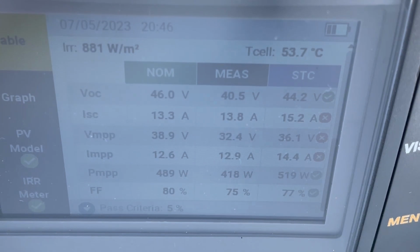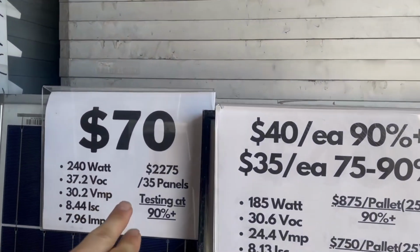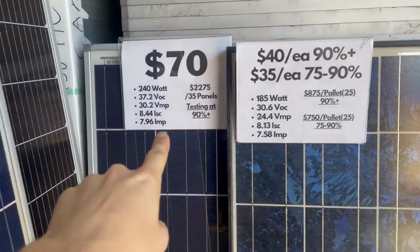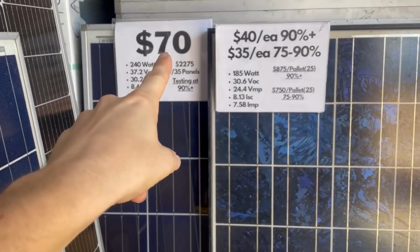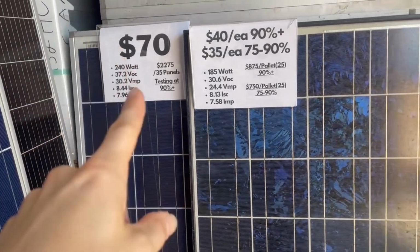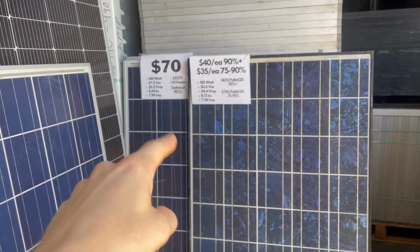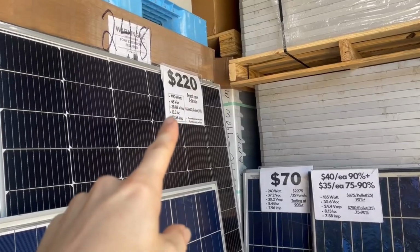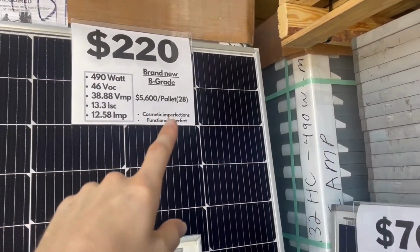I want to use this SolarWorld 240, which is definitely a premium used solar panel, as an example here. So if this thing's testing at 90%, let's assume 90%. A lot of these are actually better than 90%. At $70, that's a 216 watt panel for $70, which is about 32 cents a watt. So we'd have to be able to get a brand new panel for less than 32 cents a watt. Now, if we look at $220, I don't know if you can do the math in your head that quick, but that doesn't quite get there for one of these B grade panels.